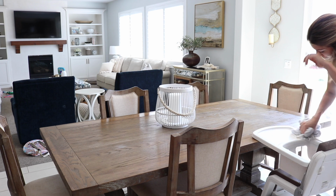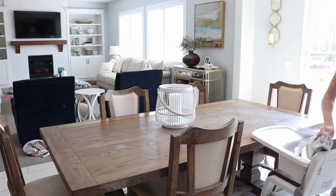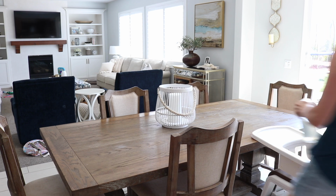And then I'm also wiping down Owen's high chair. He gets messy so fast. So I am looking forward to the day when he is out of a high chair.